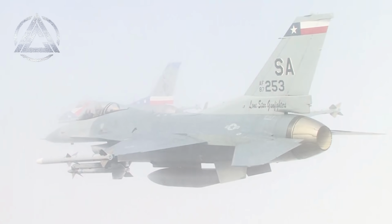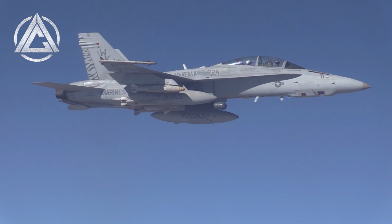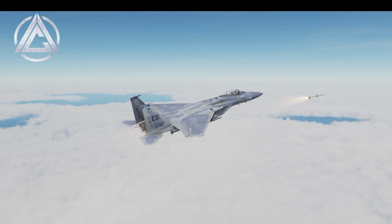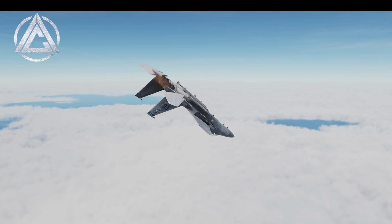The teen series were introduced in the 1970s and with the exception of the Tomcat are still in service today. During this time, missile technology and reliability greatly improved. The AIM-120 AMRAAM provided fire-and-forget BVR capability, meaning that once the launching aircraft obtained a target lock and fired the missile, it was free to perform evasive maneuvers or engage another target as the AMRAAM was self-guided.